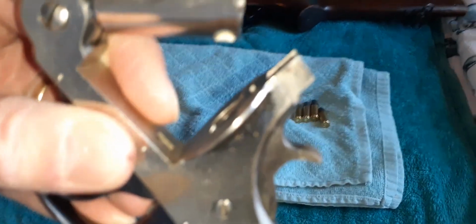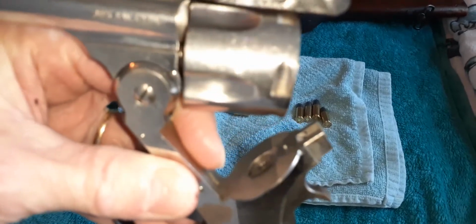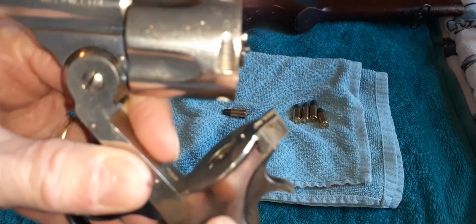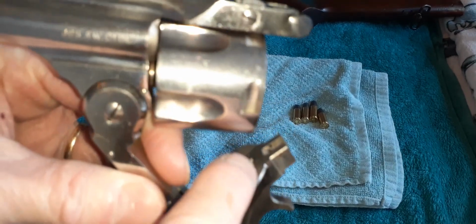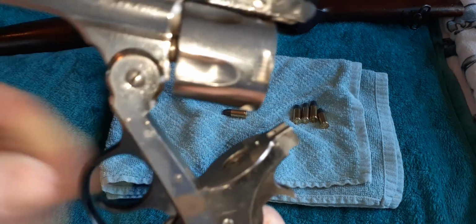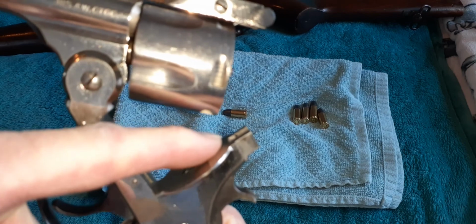These are just like your single action Colts, where your firing pin protrudes beyond the back of the frame. So if I take my finger, I can actually feel that firing pin right there, okay?